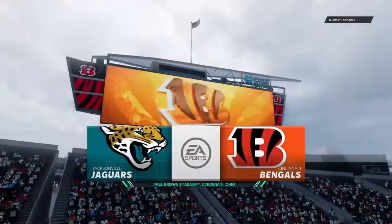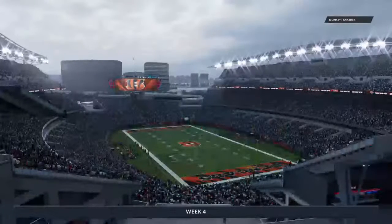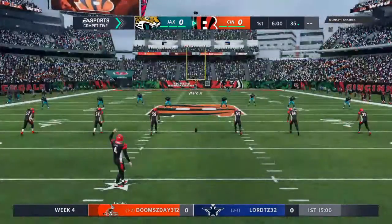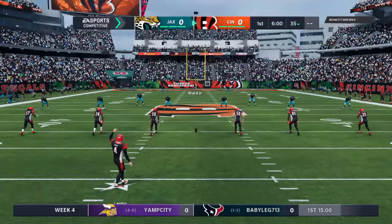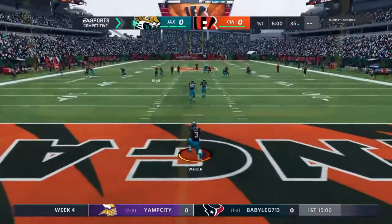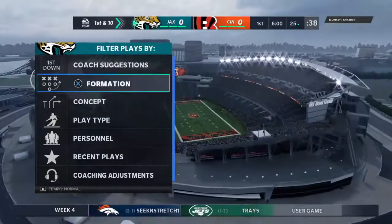There's a look at Paul Brown Stadium here in Cincinnati, Ohio, as both teams made their way out of the tunnel. These folks are fired up as their guys are ready to do battle with the Jacksonville Jaguars. The NFL season is in full swing, and we're underway here in Week 4. Fields it in the middle of the end zone, and no run back here, so they'll bring it out to the 25.